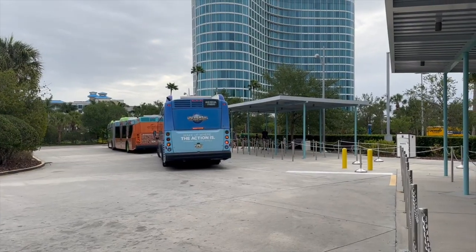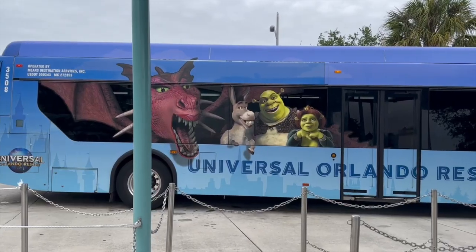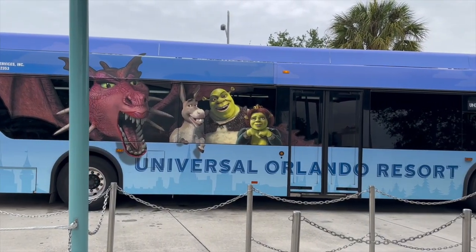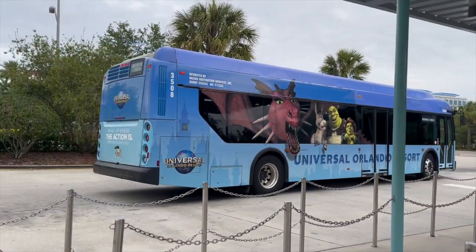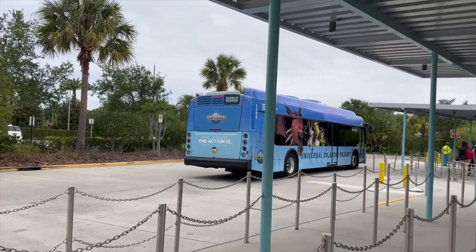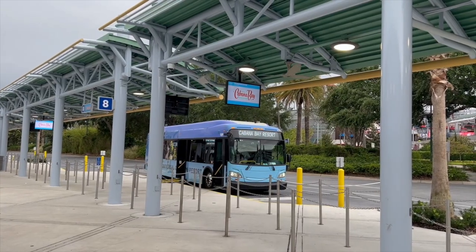You also get complimentary shuttle transportation to City Walk, and from there you can get to Universal Studios and Islands of Adventure. The shuttle starts running every morning, usually at 7 a.m., an hour before early park admission, and you're usually not going to wait more than a few minutes for a bus if there isn't already one there waiting to pick you up.